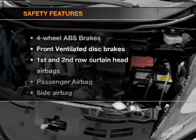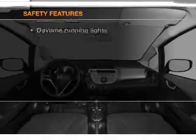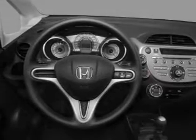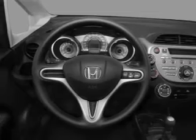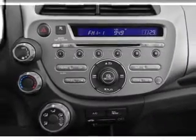If safety is a high priority, rest assured knowing that these top safety components are included. Front ventilated disc brakes, curtain head airbags, passenger airbag, side airbag, daytime running lights, low tire pressure warning, independent suspension.